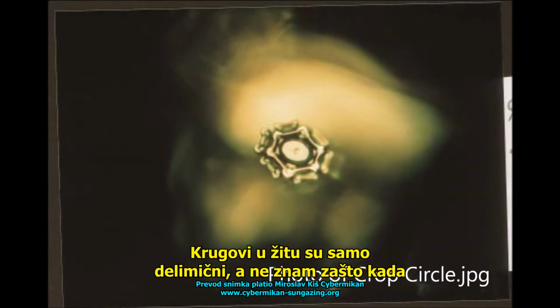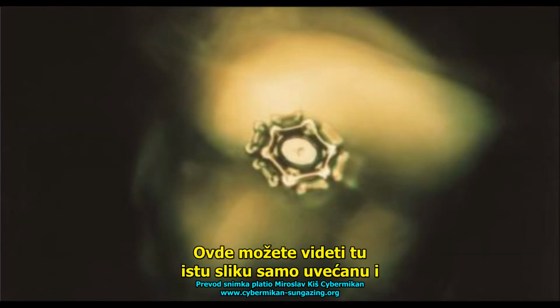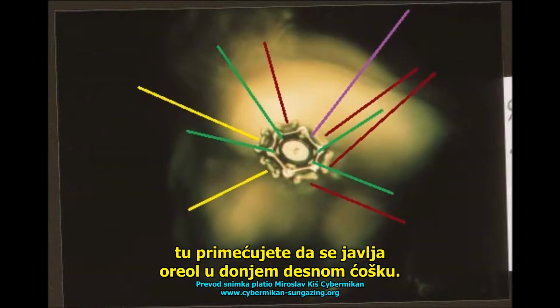Crop circles I'm very partial to. I don't know why. I was structuring my water, I guess, with crop circles for about 3 or 4 months. And here you can see a little bit of a better close-up of it, and you're getting a halo is what's happening in the bottom right-hand corner.